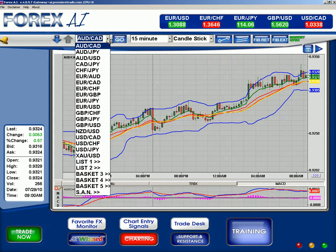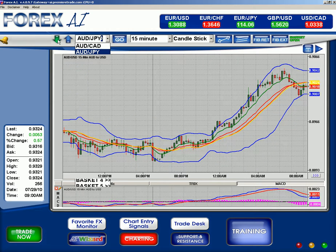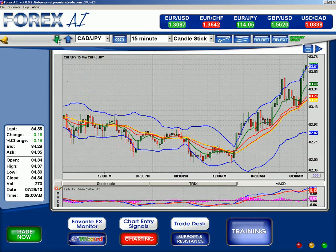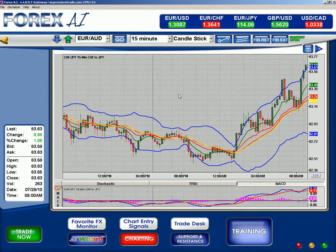We were also looking at a couple of others, and let's just kind of scroll down through here. And you can take a look at the next ones lining up. Actually, the Swissy Yen, which was an early starter, this one started really early in the morning. It's still got a lot of strength going.